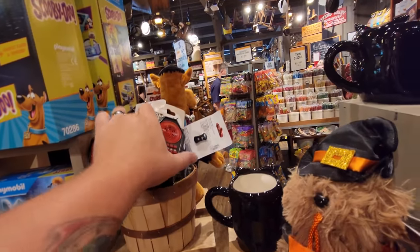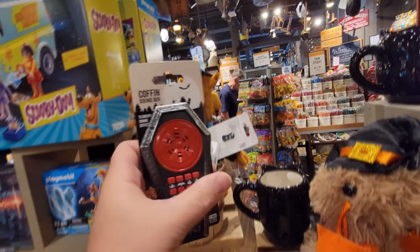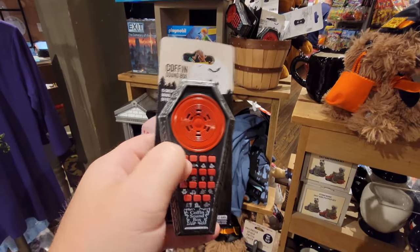Okay, look at this. We have a coffin sound box. Everyone in Cracker Barrel will love me now.